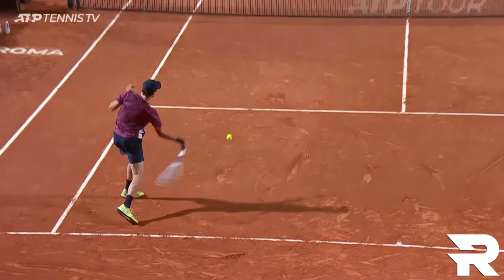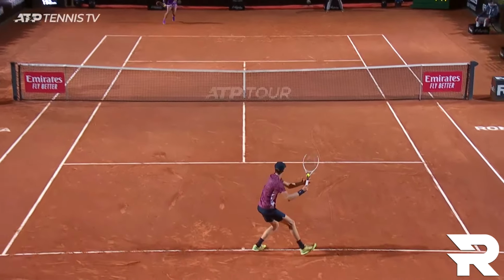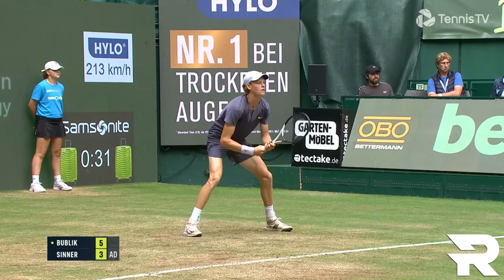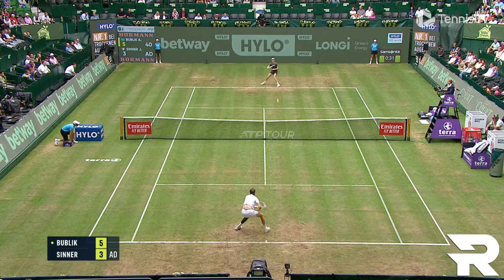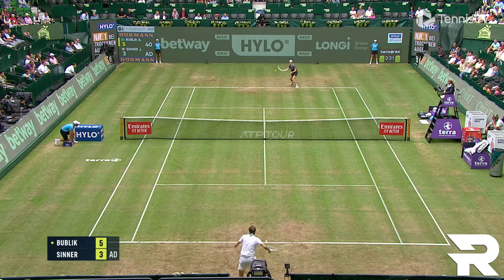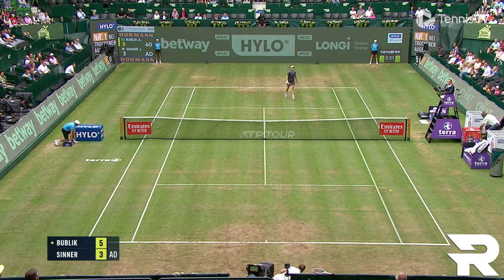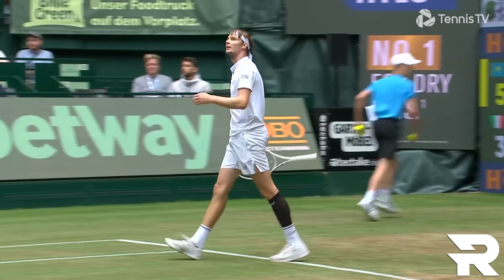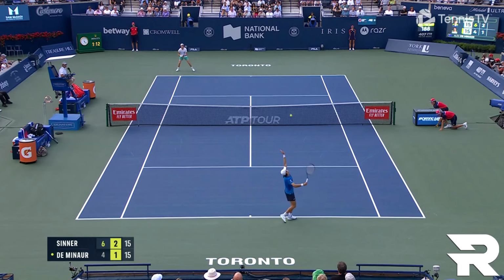Oh, it's so good. Again, that drop shot used at the right time by Jannik Sinner. Slipping and sliding Bublik, that Sinner is able to break back. It's a good use of that shot.